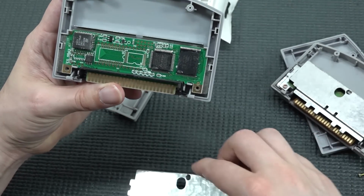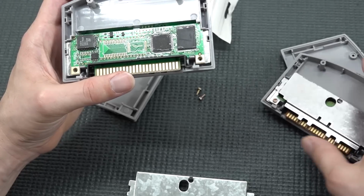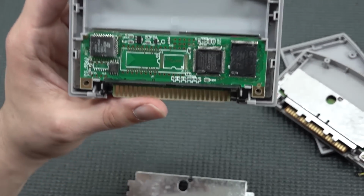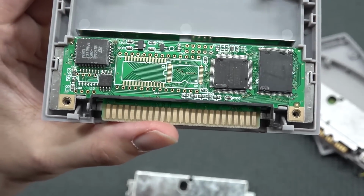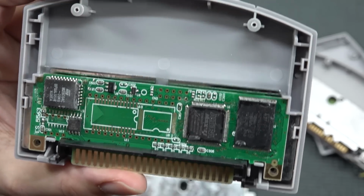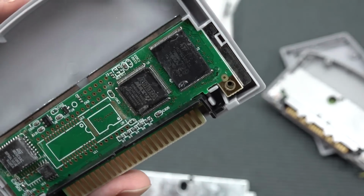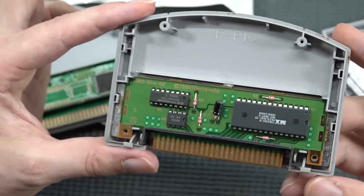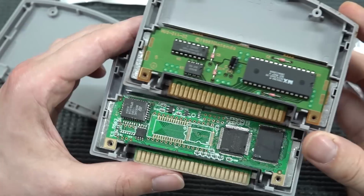So let's open it up. We don't actually need to remove everything, so we're going to be using a screwdriver for opening this part up. But this is actually the PCB, and the way everything looks, you can already see, before even doing any comparison, how ugly everything is, like the glue, it's absolutely to cry for. So this is Nintendo quality. Look at the PCB, how clean everything is, and compare this with the fake one over here.